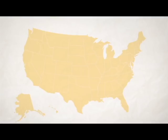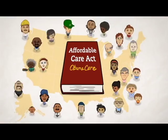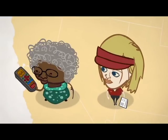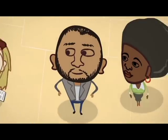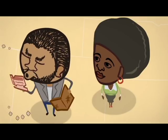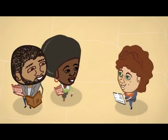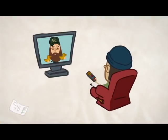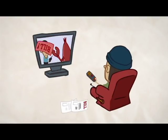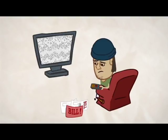Millions of us now have health insurance under the Affordable Care Act, or what some people call Obamacare. But like many things in life, your health insurance can often be confusing and complicated. Whether you've been insured for years or you're new to the game, understanding your policy is important to your health and your wallet. First things first, you have to pay your premium every month or your insurance could get canceled, kind of like your cable subscription.